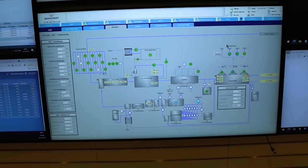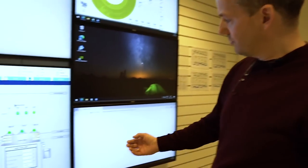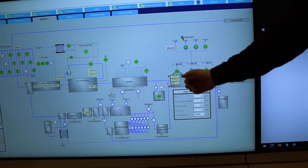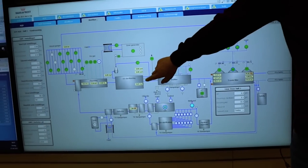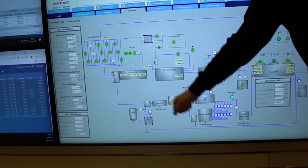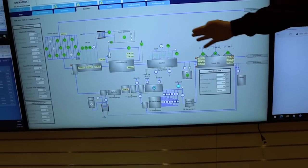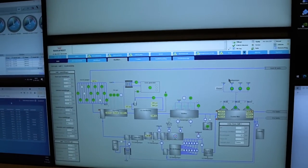Because we are reusing 97 to 98% of the water, we have to clean it. We are cleaning it in particle filters, biofilters, ozone filters and degassing filters. So when the water has passed all those filters, it's ready for reuse.